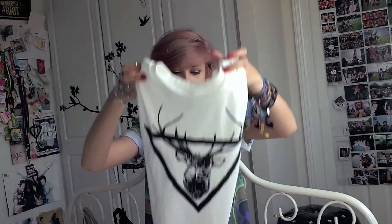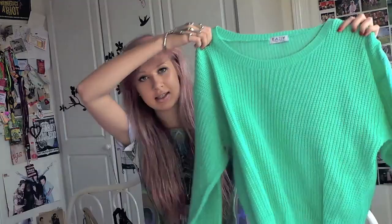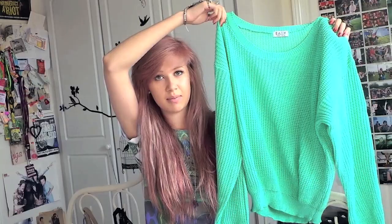Next couple of items are from Daisy Street. After I did my styling video for them, which I'll put a link down below, they really liked it. They sent me a couple more pieces, just as a surprise little gift package, which is really cute. First thing is the Petula Oversized Knitted Jumper. I was going to wear it for the video today, but I'm absolutely boiling in my room, so I chose not to, otherwise I would roast.